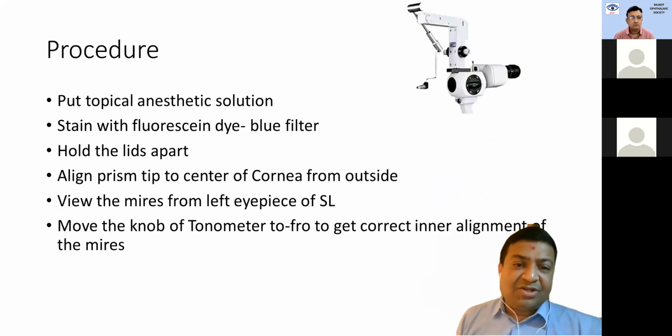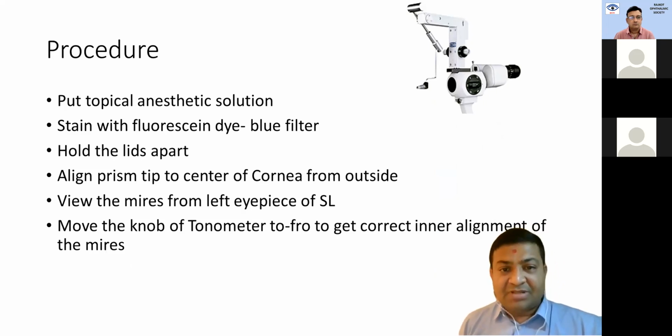The procedure in short is: put topical anesthetic solution in the eye, stain with fluorescent dye, use the blue filter, hold the lids apart, and align the prism tip to the center of the cornea from outside. View the mires from the left eyepiece of the slit lamp, and move the knob of the tonometer to and fro to get the correct alignment of the inner mires. This picture shows, a bit not very clear, very thin mires; they are not aligned properly. They are aligned more inside.